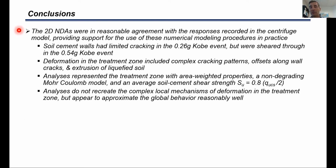The two-dimensional models gave pretty reasonable agreement with the responses from our centrifuge model. And that provides support for the use of these numerical modeling procedures in practice. Having said that, it's still important to recognize that there are limitations in what these models are actually recreating. So we see these soil cement walls. They had limited cracking in the 0.26 g event, but they sheared through in the half a g event. We see deformations in the treatment zone, complex cracking, offsets along the walls, extrusion of liquefied soil. So there are a lot of three-dimensional effects and nonlinear effects going on.